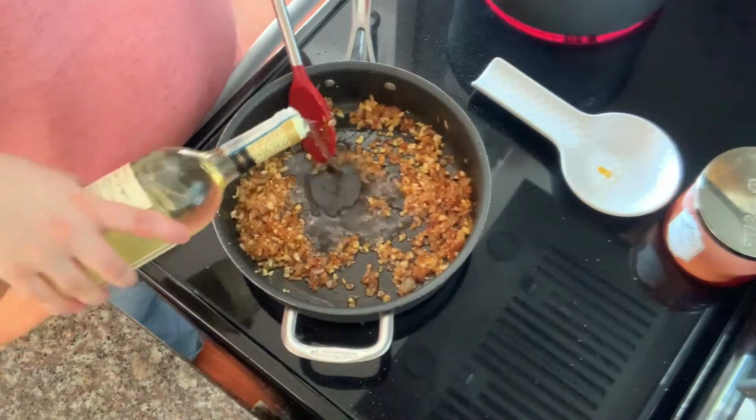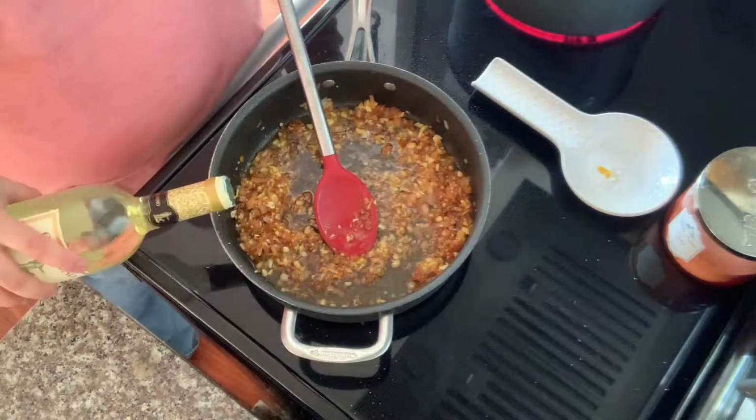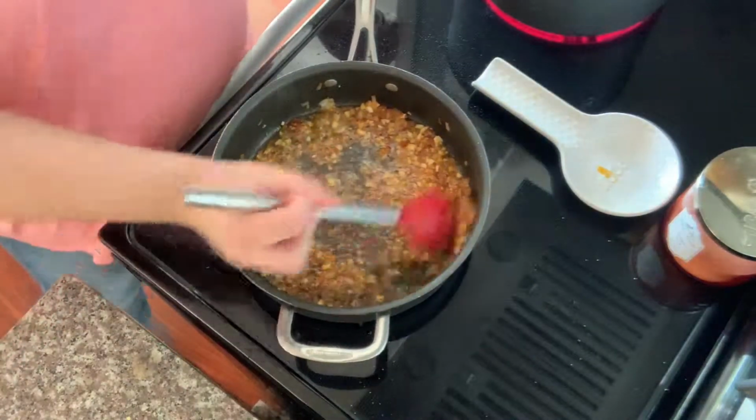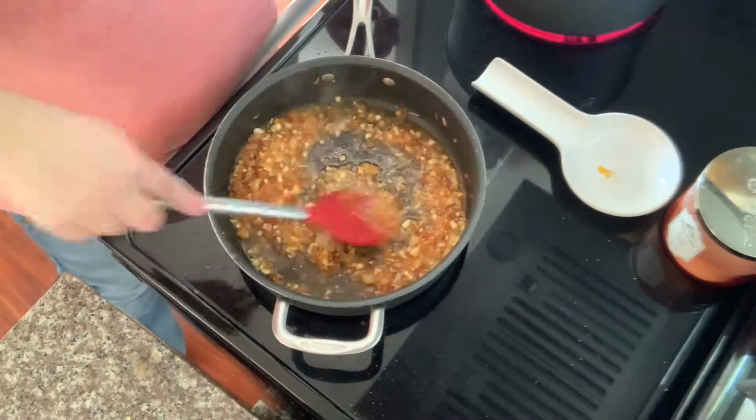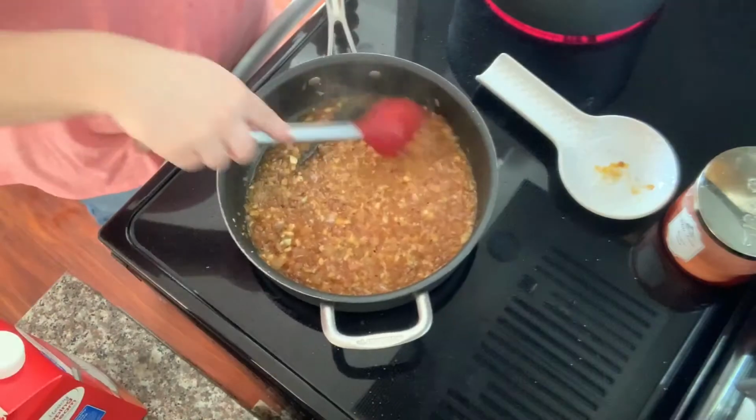And then I'm going to add in my dry white wine. I want to say, I don't know, I use probably like a 1/4 cup to a 1/2 cup of white wine, and then I just stir that around and let that wine reduce.